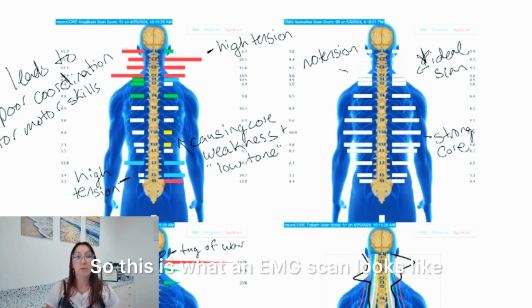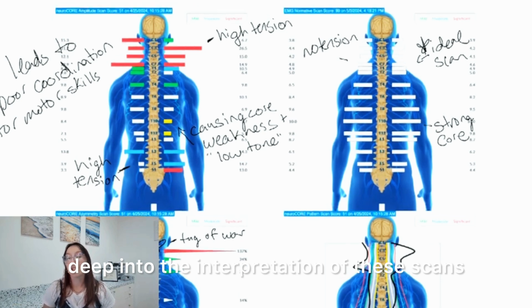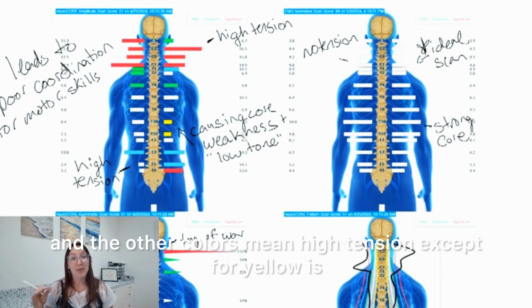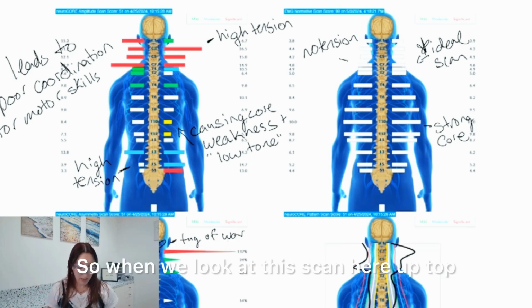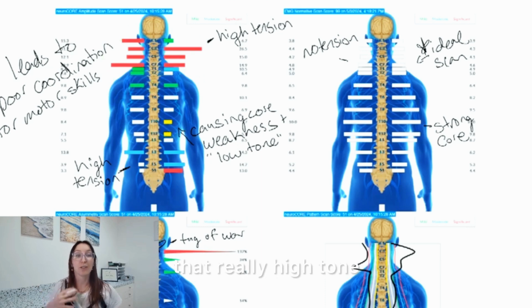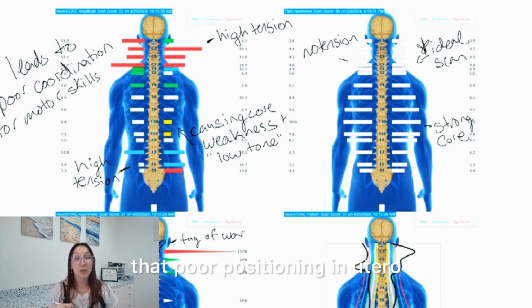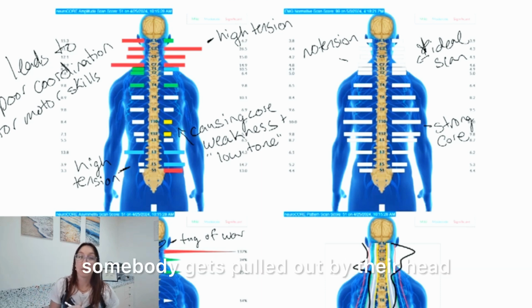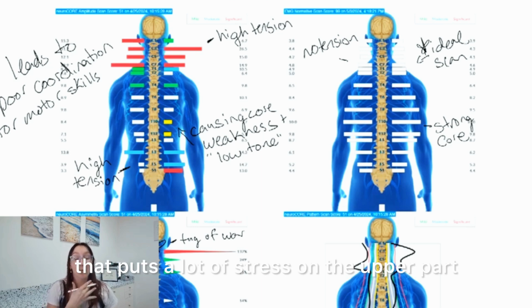So this is what an EMG scan looks like. Without getting too deep into the interpretation of these scans, red means high tension, and the other colors mean high tension, except for yellow, which is what we would call low tone or weakness. So when we look at this scan here, up top we have all these bright colors. That's going to be that really high tone. This is caused by things like poor positioning in utero. It's also caused by birth intervention, birth trauma. If somebody gets pulled out by their head when they're born, that puts a lot of stress on the upper part of the nervous system.